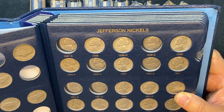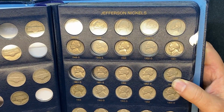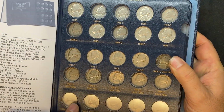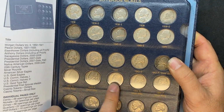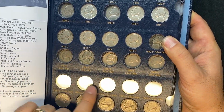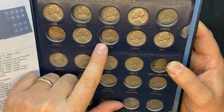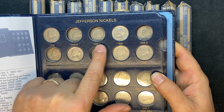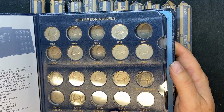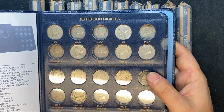1958, 51 D and S, a 50D, a 49S, a 48S, a 47S, and then a whole bunch of the silver, which I have these, but I've just never found them coin roll hunting. So I guess I can move that up. Nearly all of the war nickels I'm missing from coin roll hunting, but I've bought a bunch of them. I didn't want to fill this book from coins that were bought. And then I'm missing a bunch in the 38s and 39s and a 40D. So I am mainly missing the late 30s and early 40s and a couple in the 50s.